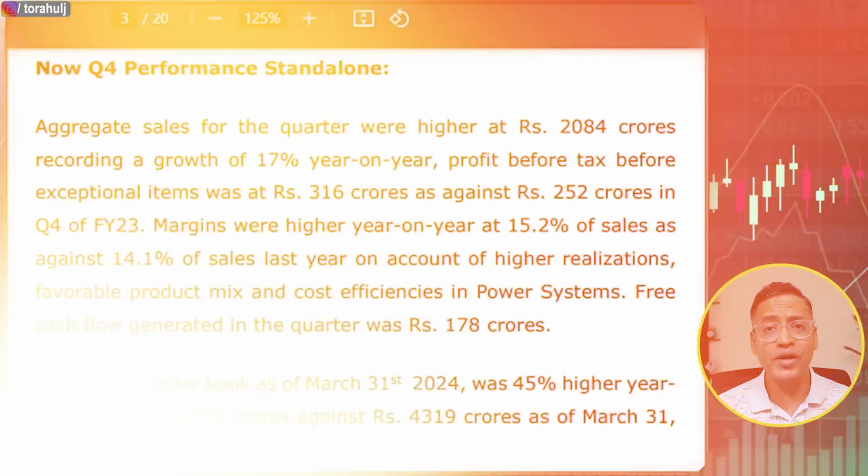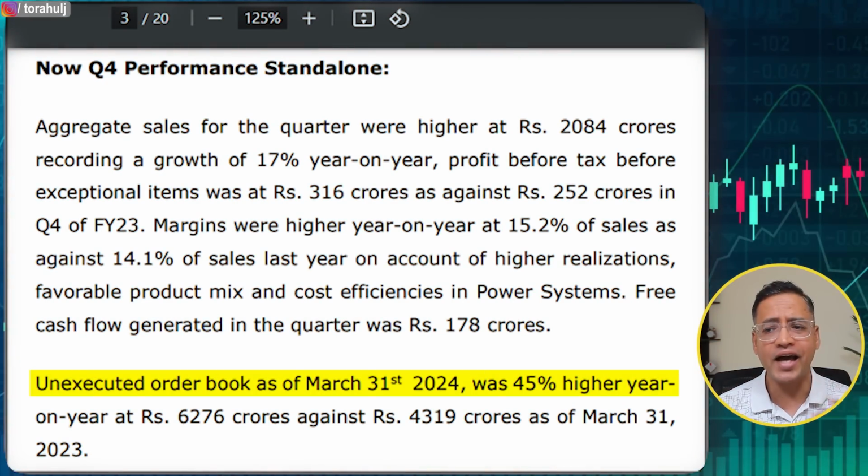Last very important point about fundamentals of this stock is that the company as of March 2024 is sitting at unexecuted order book of around 6,000 crore, which is 45% higher than the previous year. So there is a good revenue visibility as well for the next 1 year at least.